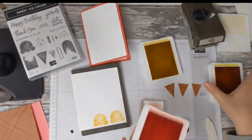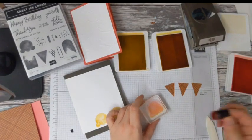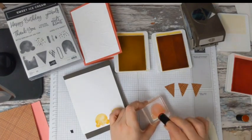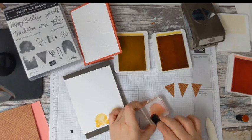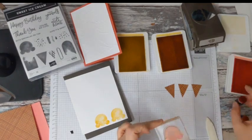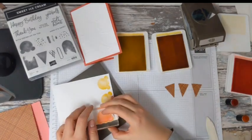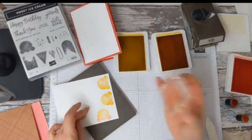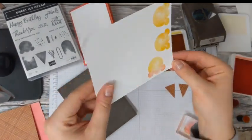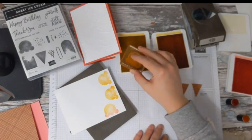And this is when this stamp set is great to have a good play with. So let's add that Flirty Flamingo to the bottom. Lovely. So look at that. We've got that lovely kind of two-tone effect. And I'm going to do another one of those, I think.